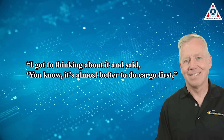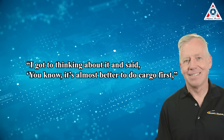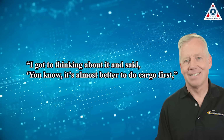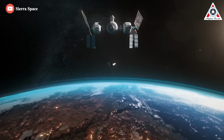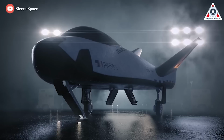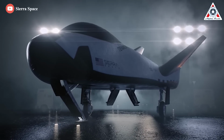"I got to thinking about it and said, you know, it's almost better to do cargo first," recalled Lindsay, the Sierra senior vice president who oversees Dream Chaser development. "Because of the commonality between the cargo and crewed version, we'll have a flight-proven vehicle before the crewed variant carries humans. From a risk standpoint, that makes me feel a lot better, actually."